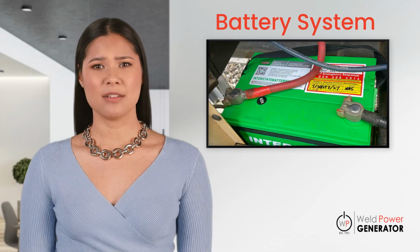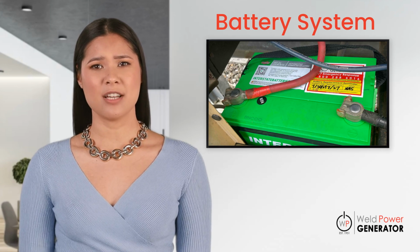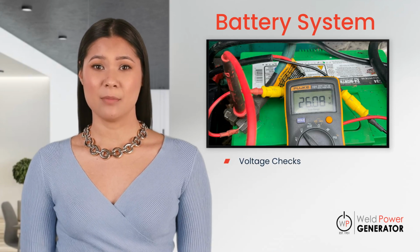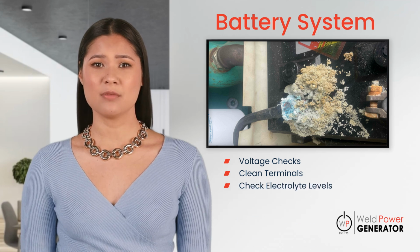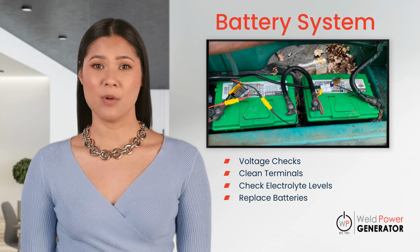The generator's battery is a critical component that often fails without warning. A weak or dead battery will prevent the generator from starting, rendering the entire system useless during a power outage. Routinely measure the battery's voltage with a multimeter to ensure it meets specifications. Make sure the terminals are clean, and remove corrosion buildup to ensure proper electrical contact. Check electrolyte levels for lead-acid batteries and maintain proper fluid levels. Generator batteries should be replaced every 2 to 3 years, even if they appear to be working, to avoid unexpected failures.